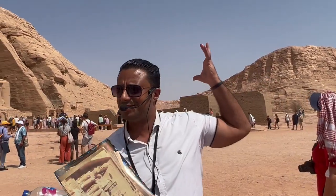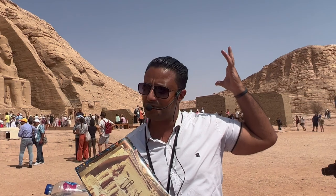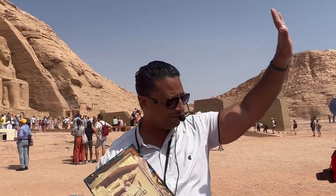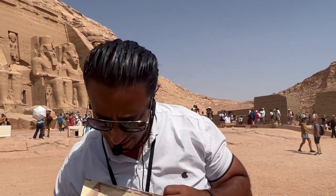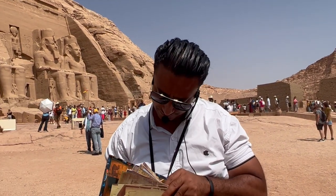That's why the sitting colossi seem to represent the pylon of the temple. Then you move inside, starting directly with the hypostyle hall.